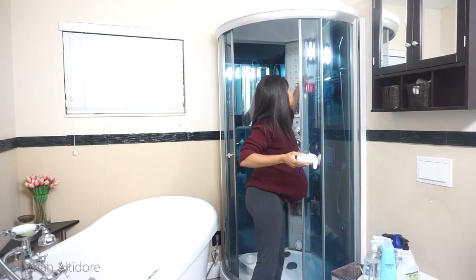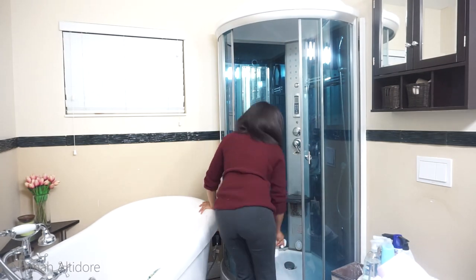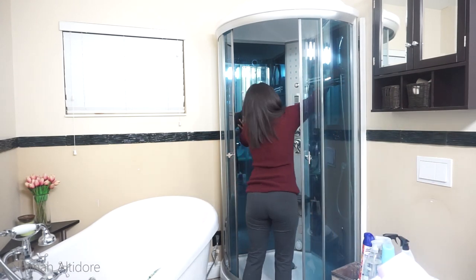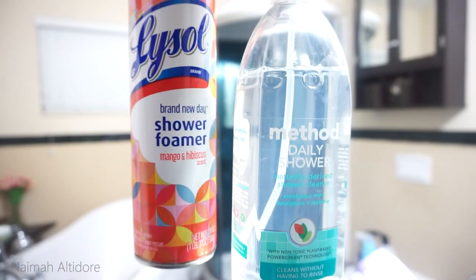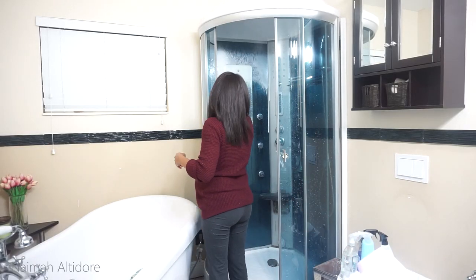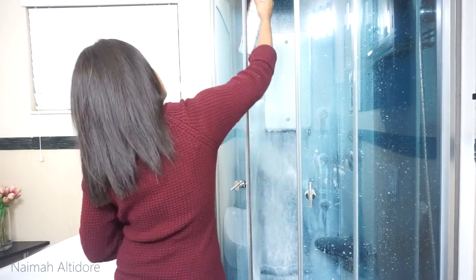In the bathroom. In almost every video, I start with the shower, so here I'm just removing everything. So we have two products to try, the Lysol shower foamer and the daily shower spray by Method. On the left side is a Lysol shower spray, and on the right side is a Method daily shower spray.